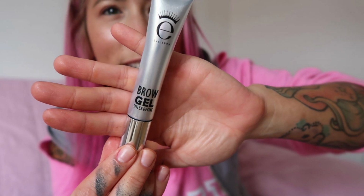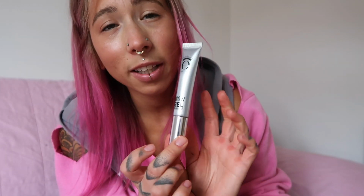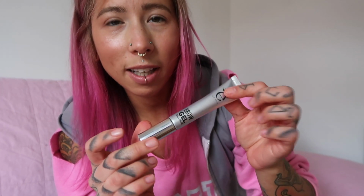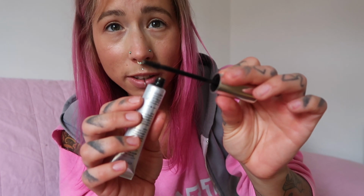So this is the one that I use. Now this one I've checked and they do say that they are vegan and cruelty free, that I can see. The good thing about this one is that it's quite a clear colour. So it's a little bit of a tint, but it will match anyone's skin tone. So I'll show you guys, it does look quite dark, but honestly, when you put it on, it's absolutely fine.